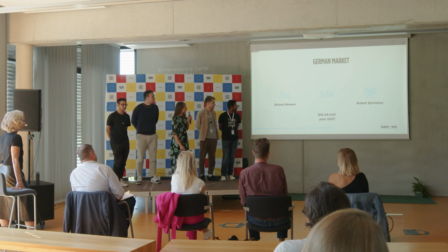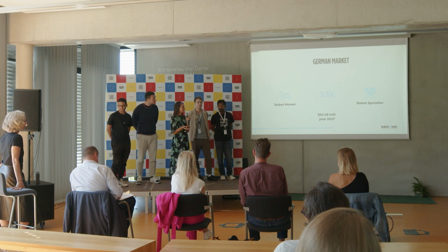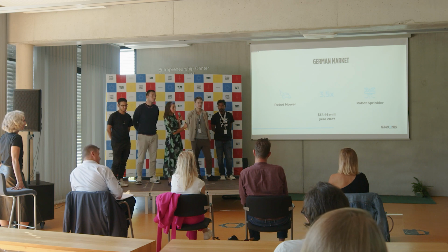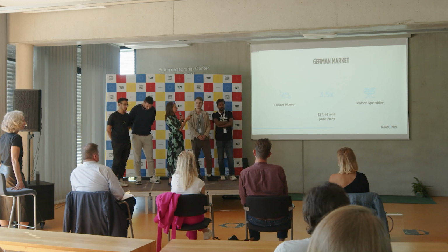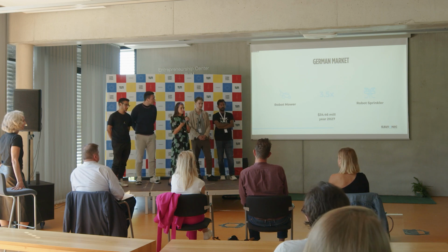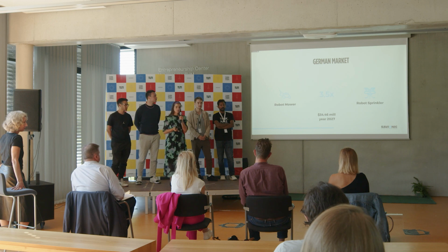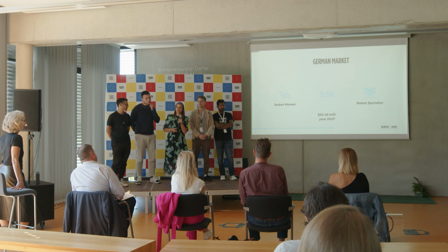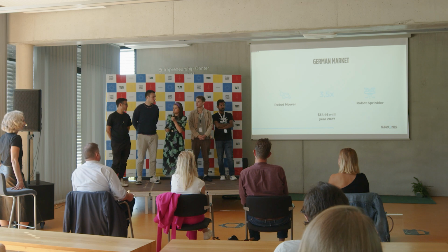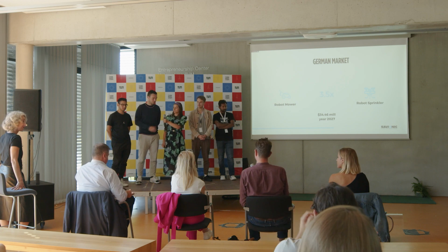So we have looked at the market. It's a bit difficult to define the market's value of robot sprinklers, but we have looked at the robot mowers and have calculated it down to robot sprinklers or smart sprinkling systems, and we have come up with that the robot mowing market is 3.5 times bigger. So we're addressing a market of 34.5 million a year in 2027. They are basically, I think it was, 30 million gardens in Germany we could potentially address. Cool, thanks.